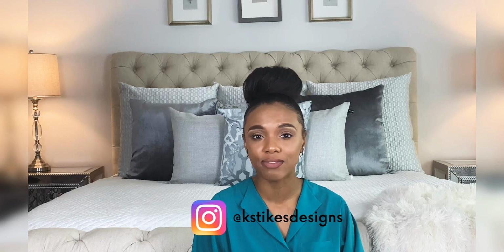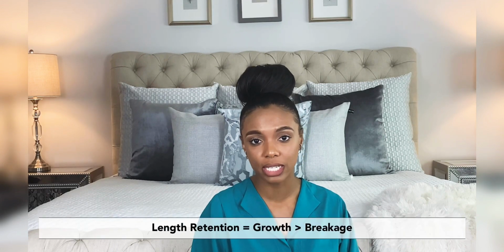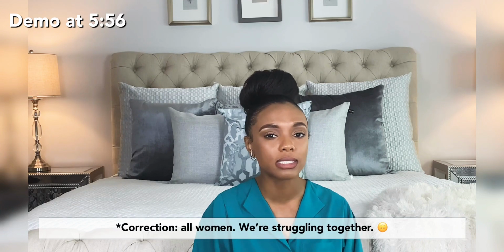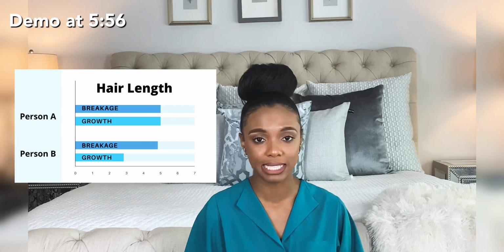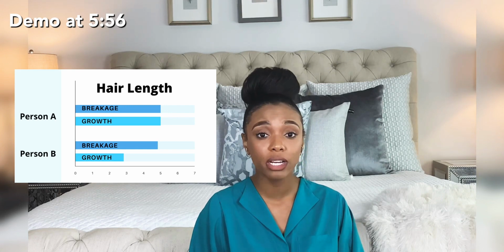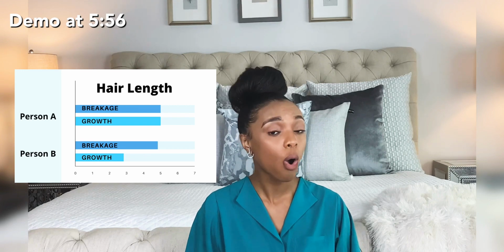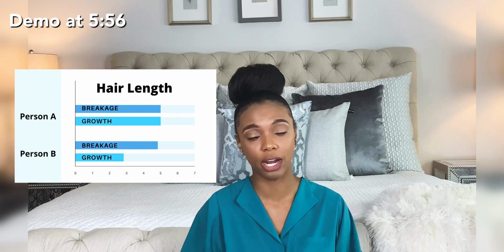Today I wanted to take you through my wash day routine and all the steps that I follow that promote length retention. So length retention is slowing down your breakage and increasing your growth. That is typically the area where most of us Black women are struggling with attaining length. We can't figure that balance out. For the most part, the majority of us, our hair is breaking just as fast as it's growing, or our hair is breaking faster than it's growing and we feel like our hair is getting shorter.